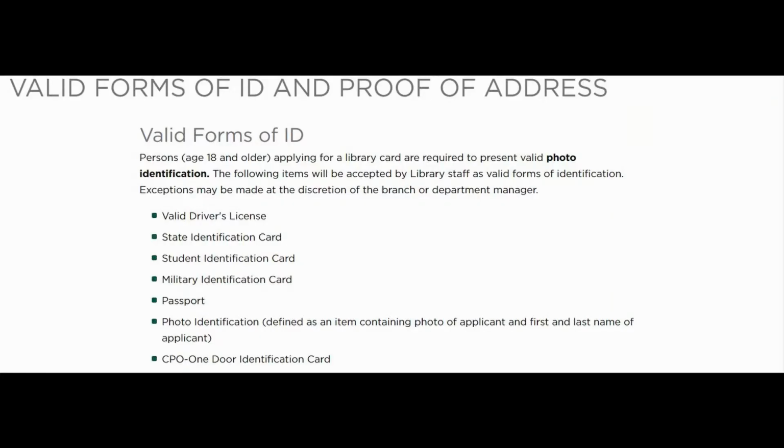Now, the things that you're going to need to get your library card, this is their list. I didn't use these things to get my library card. I'll explain that in a minute. But what they're saying is persons 18 years or older applying for a library card are required to present valid photo identification. That is a valid driver's license, state ID, student ID, military ID, a passport, or photo identification defined as an item containing photo of applicant and first and last name of the applicant, and a CPO one-door identification card. I don't know what that is. So I guess I am on this list.